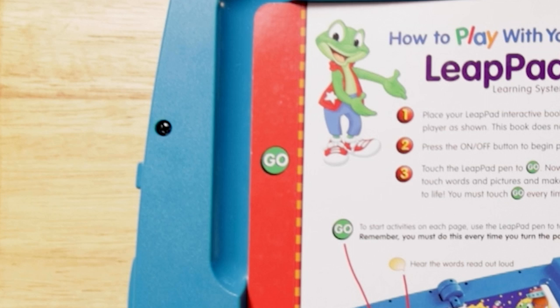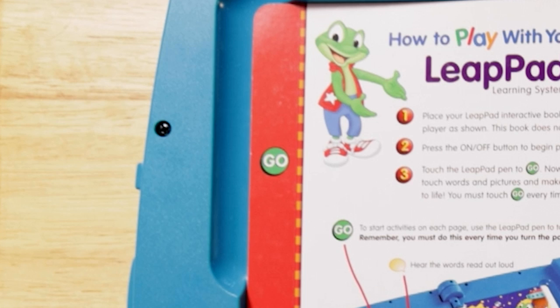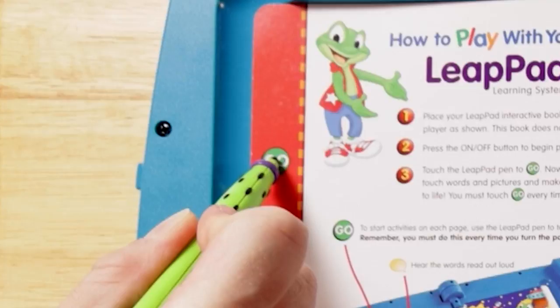When you turn to a new page, always remember to first touch the green go circle. Touch the green go circle to let the LeapPad make sure they're the green. Touch the green go circle to get started. To let the LeapPad player know what you want to read, touch the green go circle. Check that your book is lying flat in your LeapPad. Touch the green go circle.